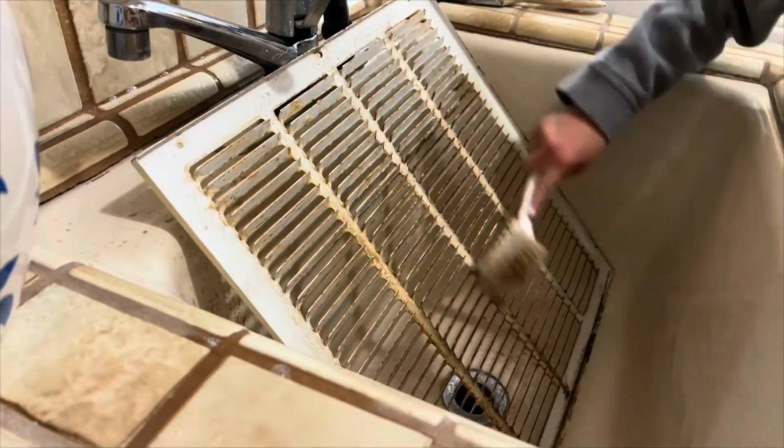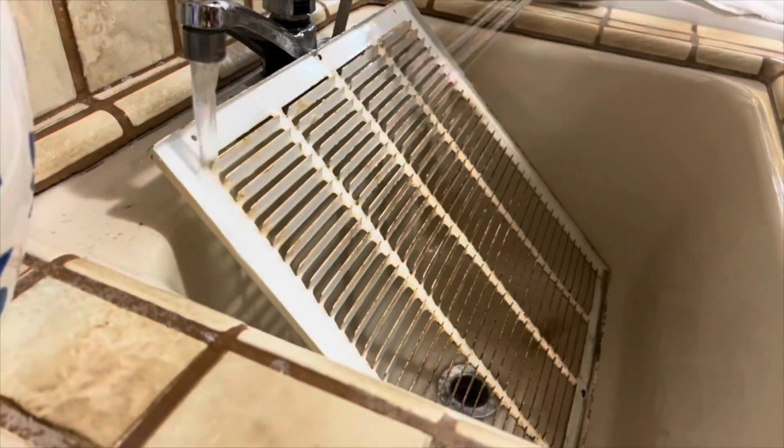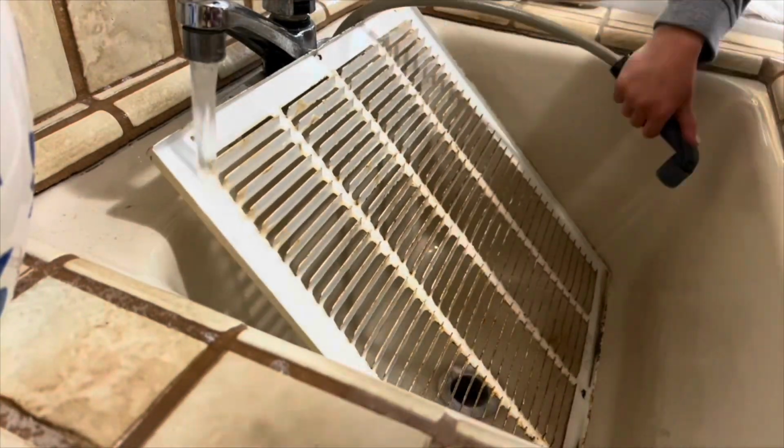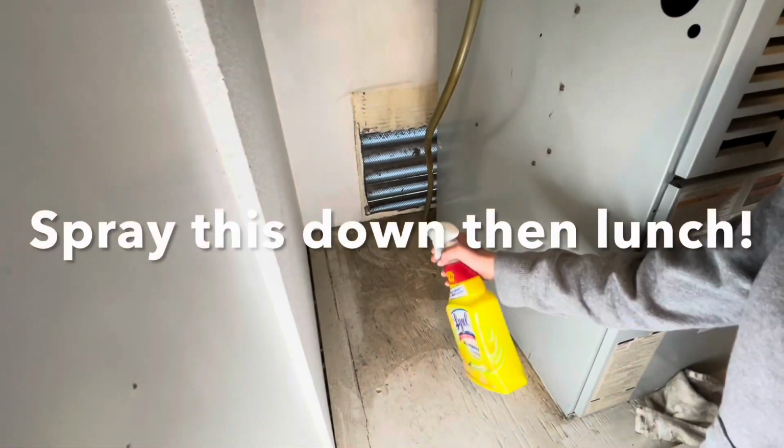So I want to apologize to the lady who really gets upset when I don't wear gloves. I feel really bad, but I couldn't find any and I was not at home. Spray this and then we're going to clean it when we come back.